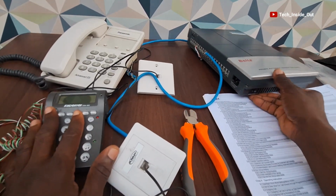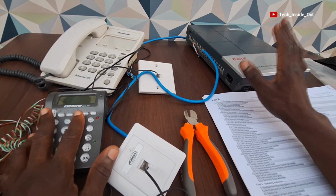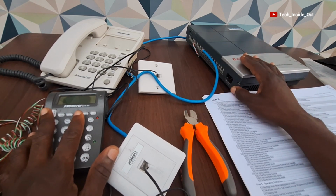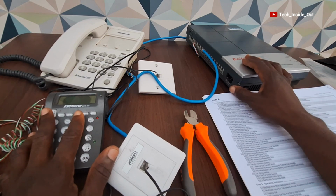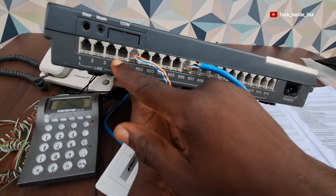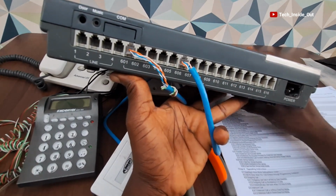So these are default settings, or settings that have been put into the PBX from factory, and that is the exact thing that you see on any kind of PBX system when it comes from factory. No matter the brand of the PBS, they always have default settings or default extension numberings as well. But you may not find the default extension numbering placed on all kinds of PBS machines as I have here. Some PBS machines may not have it written below the extension ports.